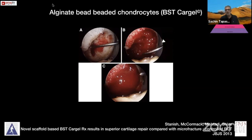We have good data. We've got level 4 evidence, we've got the fourth pyramid level of evidence with randomized controlled trials.